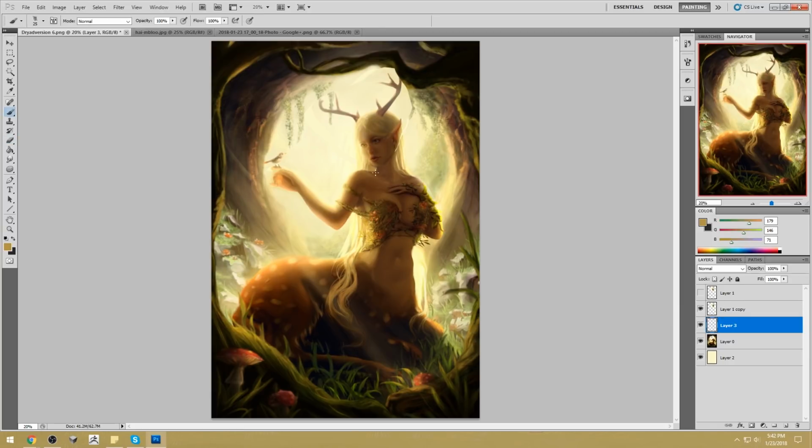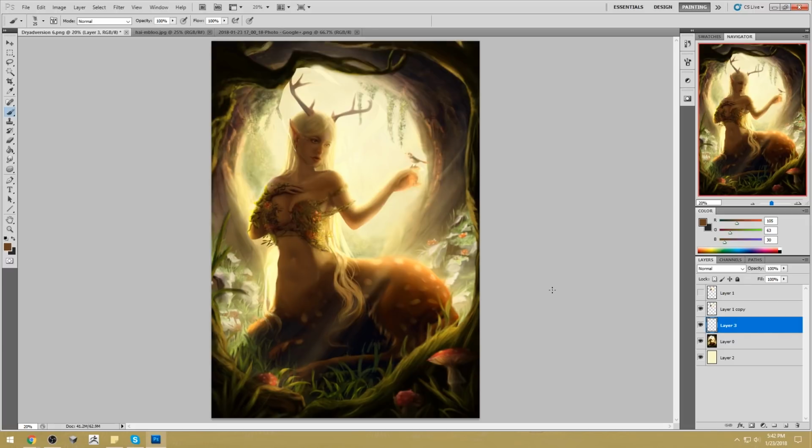Okay, and then I'm just going to adjust this. And there's always the dreaded flipping of the canvas so we can figure out what's happening with the other shoulder. So, you have so much patching up to do.